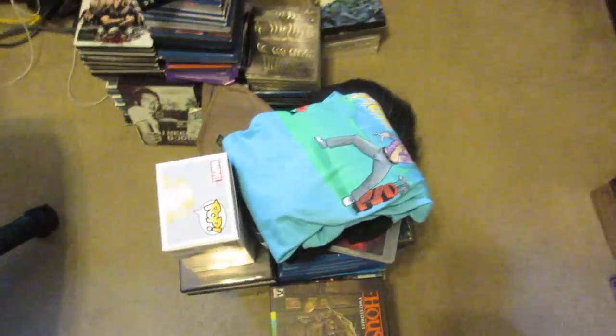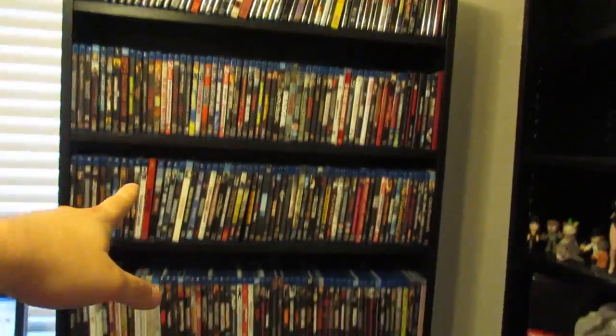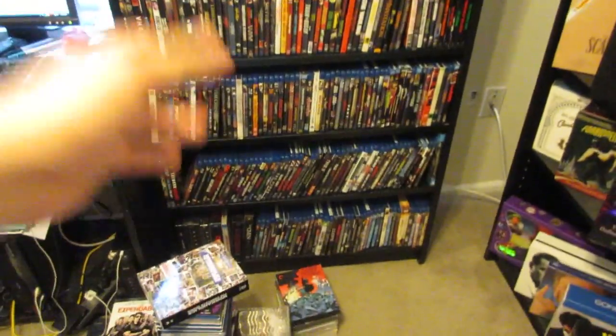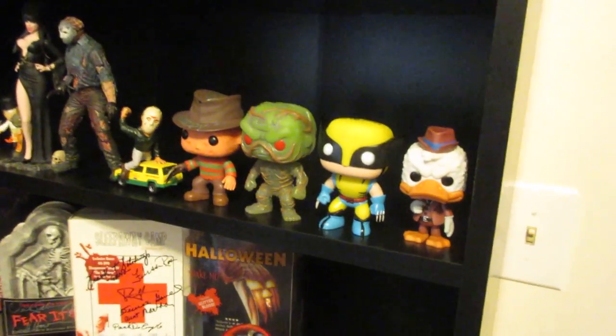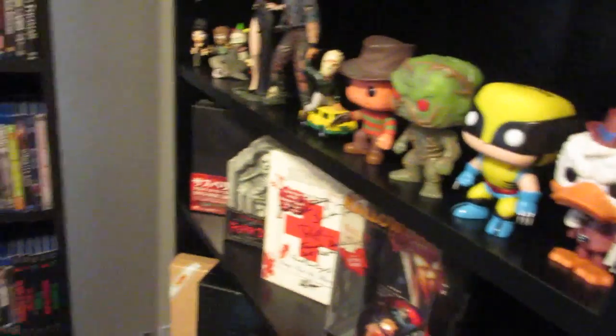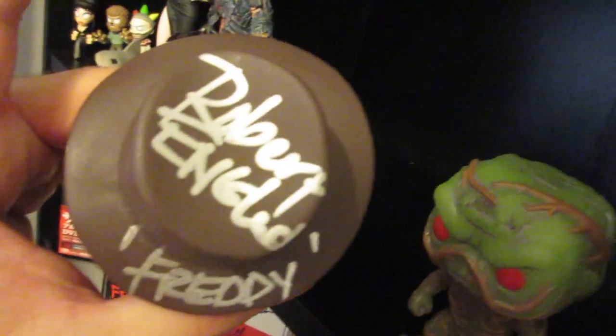Some more Ripped Apparel t-shirts, some Funko Pops, Workaholics. And then here's all horror Blu-rays right here. And I've actually thinned this down, and then there's more over here too. And then here's some different Funko figures. And I was able to get some of these signed by one of the co-creators of Wolverine. And then Robert Englund for Freddy right there.